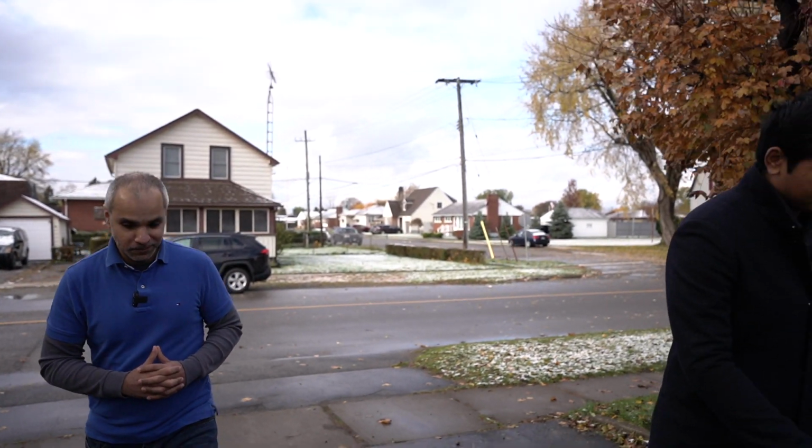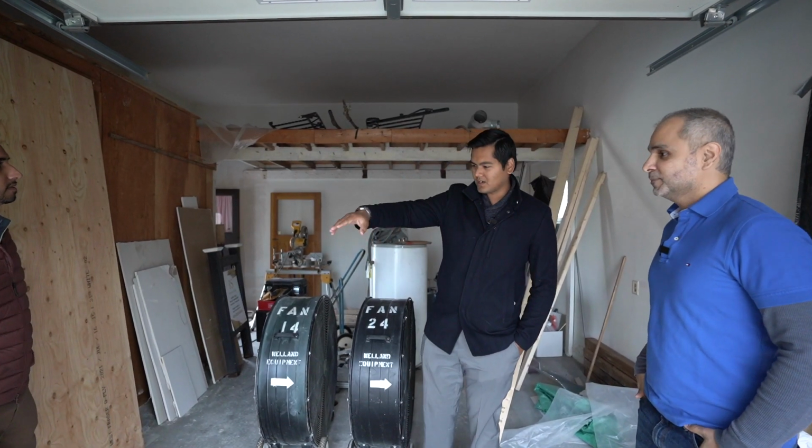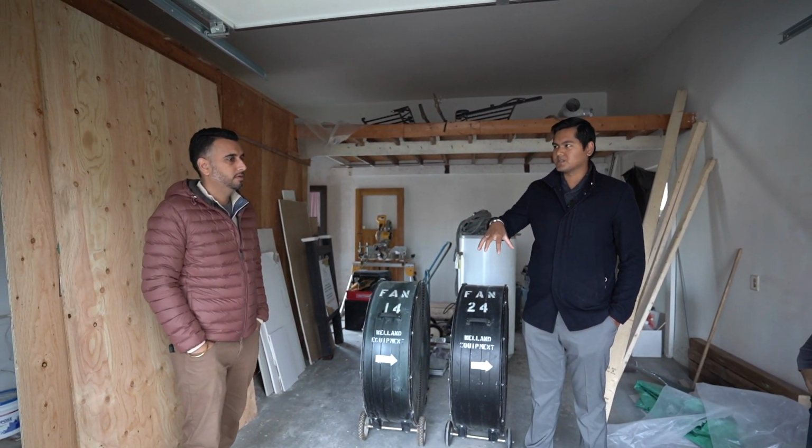All right, so let's go show you the garage here. This garage has like a 6 foot ceiling height. Right. You got to carve out a little bit of it to get access to the basement. But Jiva, you were saying one of the potentials with this garage was.